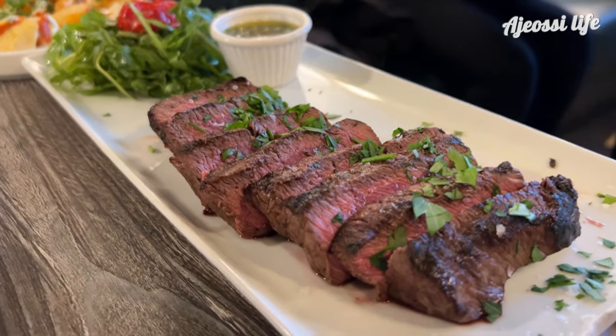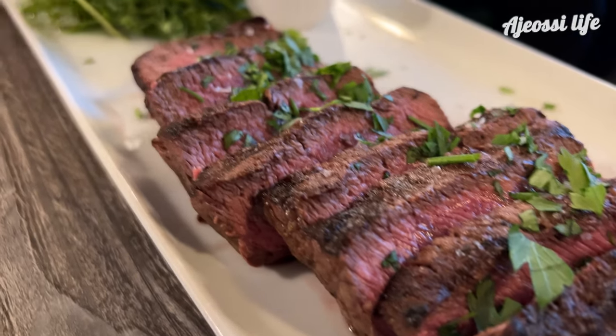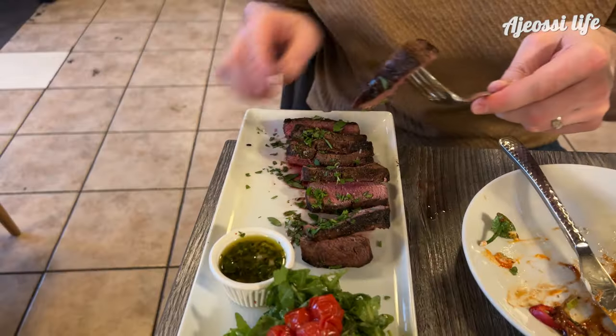Oh, here comes the steak. Wow, it smells super smoky and delicious. My mouth's watering already. They've cooked this medium rare and it comes with a small salad and chimichurri sauce. No sign of my aubergine parmigiano though. Oops. 3 second rule, that's fine.